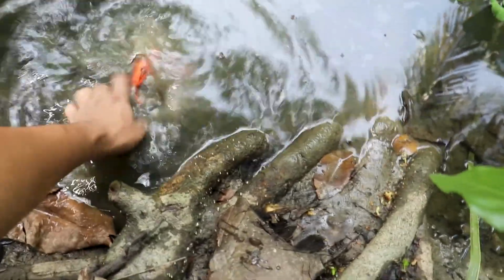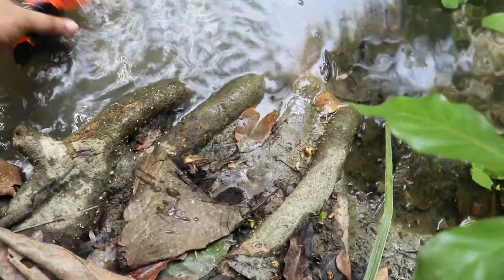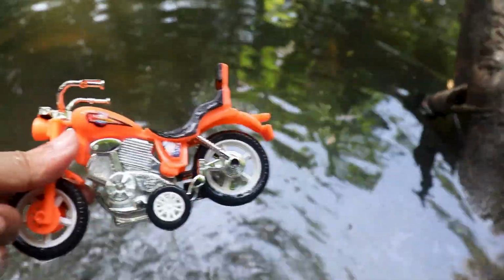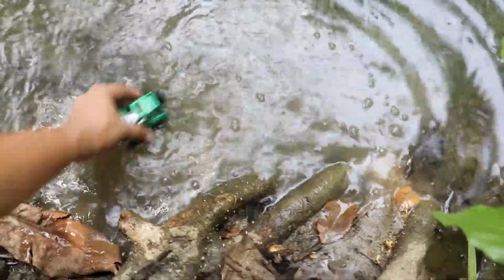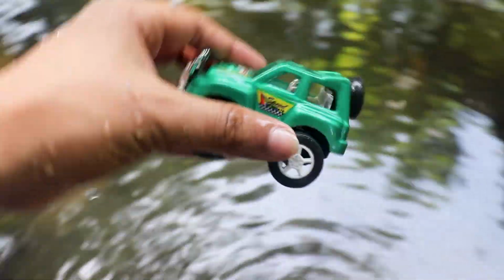Woohoo! It's a motorcycle. This is motorcycle. It's orange color motorcycle. It's a really awesome motorcycle. Wow, it's green Jeep car.